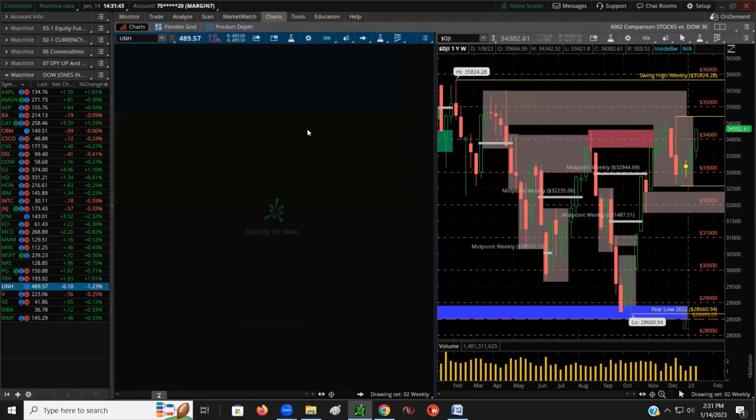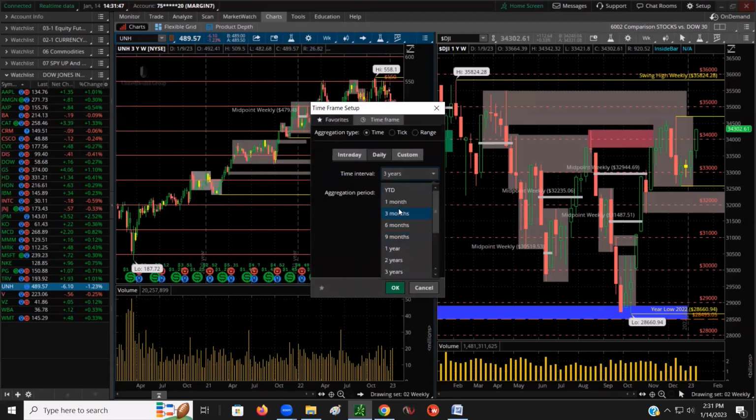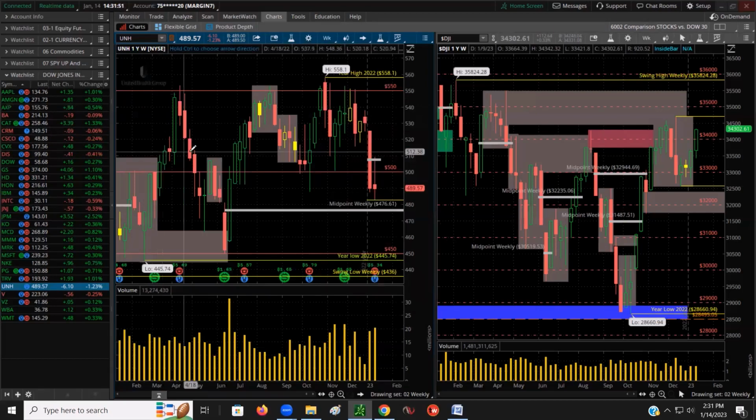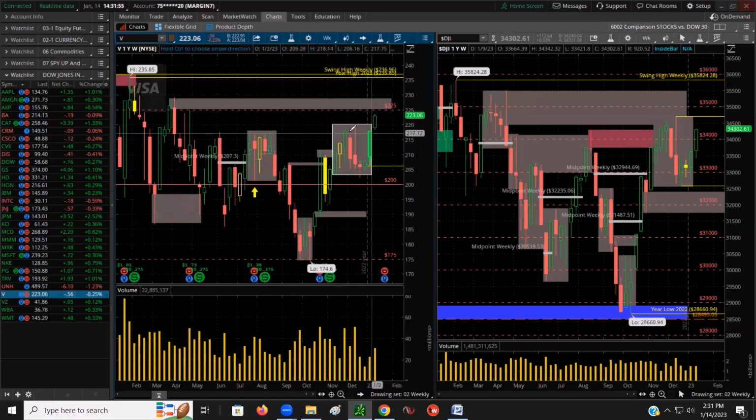Okay. Let's put this back. Weekly, 1 year. Yeah, another failure. Look to trade bearish in that one. Victor, Visa, higher high, higher low, broke above the consolidation. Nice. Green, higher high, higher low, closed above the consolidation. Nice. It's coming up to the supply zone.